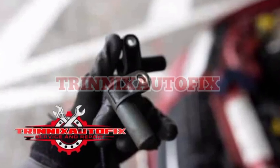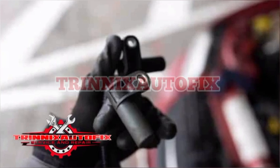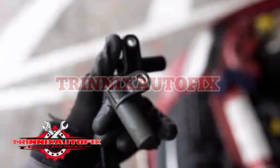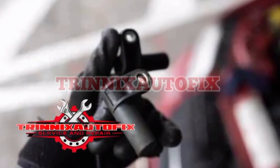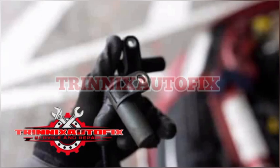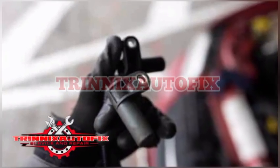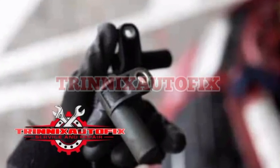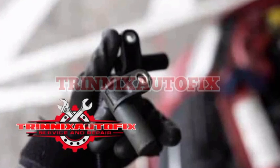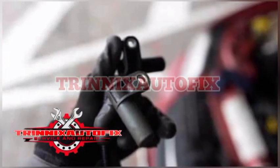Crankshaft position sensor function. The purpose of the crankshaft position sensor is to measure the position of the crankshaft. It might sound redundant, but it's one of the most critical sensors in your vehicle. The crankshaft position sensor sends these measurements to the ECM, and the ECM uses them to optimize the rest of your vehicle's timing. If the crankshaft position sensor fails, then the ECM reverts to default values. While these values keep the engine running, you'll likely notice various performance issues.